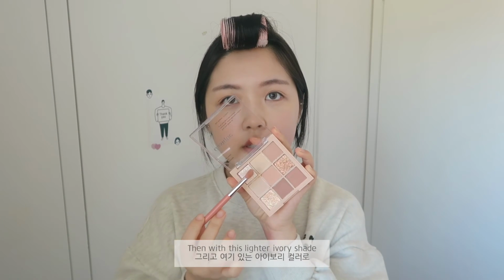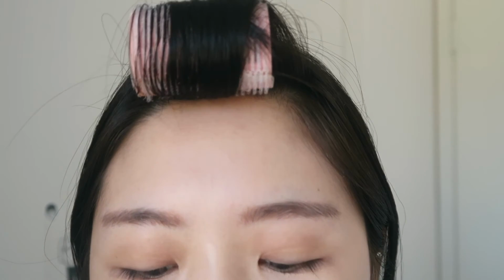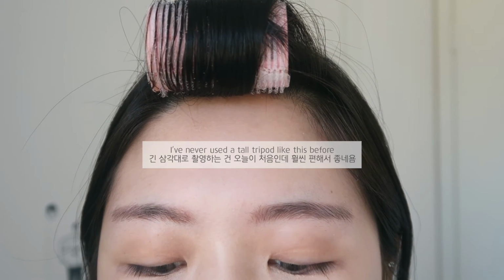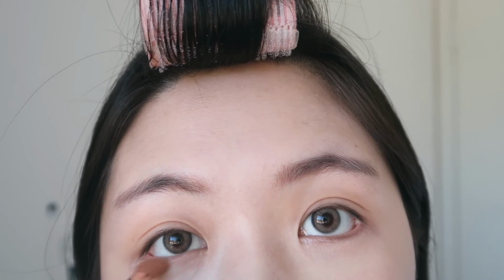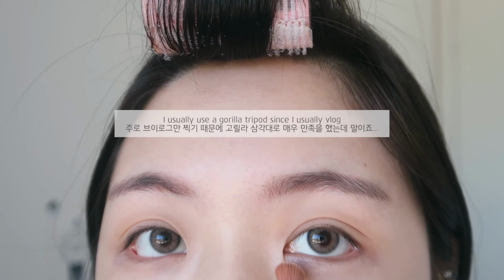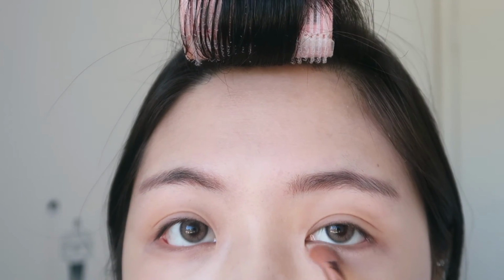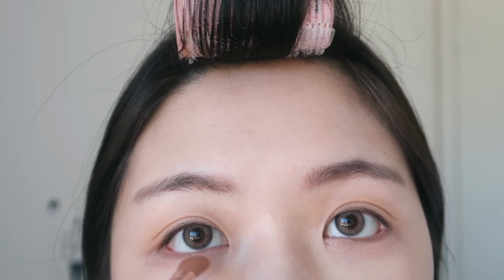Lighter beige shade. I'm running out of battery. Okay, I'm back. So much easier using a tripod. I only realized today, I never used a tripod like this before for my videos. To use like a gorilla pod on my desk. So it's just much easier filming while standing up as well.